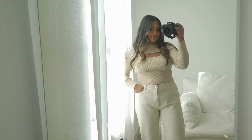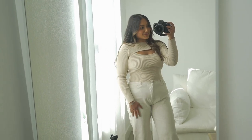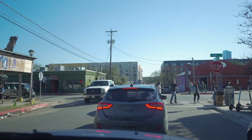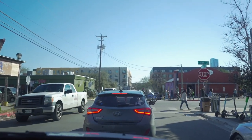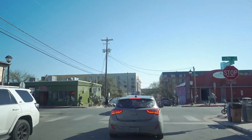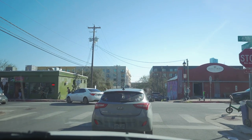My room is progressively getting messier by the second, but this whole look is Princess Polly and I just went for a little monochrome look. East Austin is popping. So many people out today. And actually such good weather, like it's cold, but at least we got pretty skies.